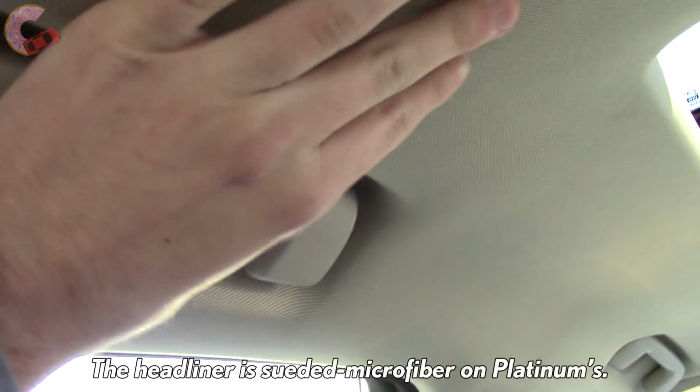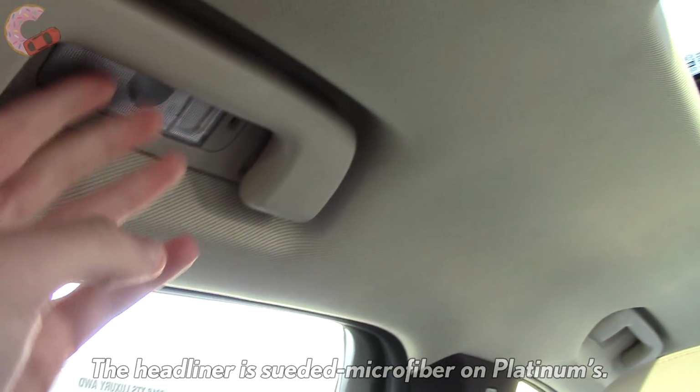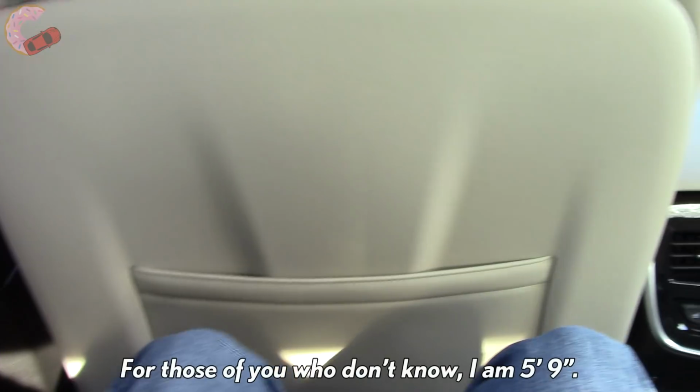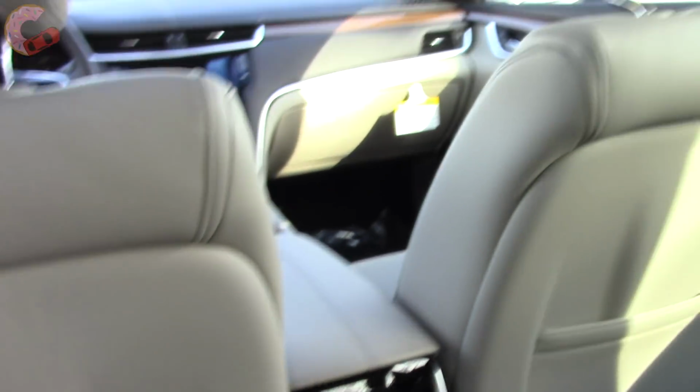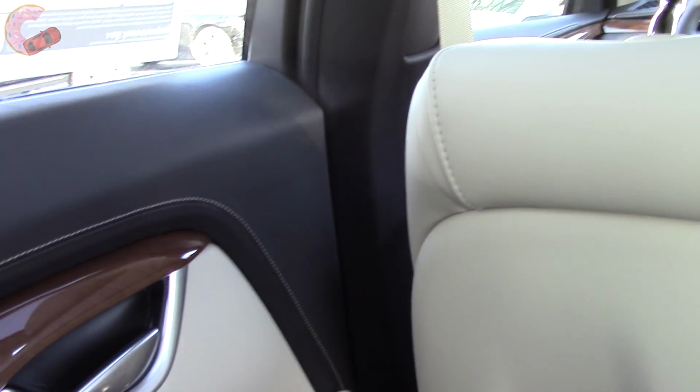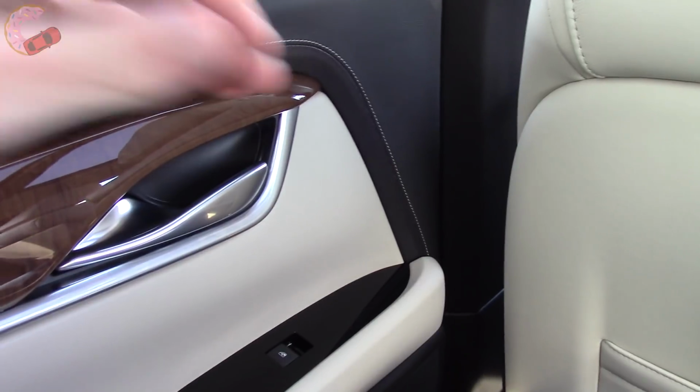Up top, our model has a nice headliner, and you do have an assist grip and LED light. Now, like I said, cars in this class tend to be spacious, and that's no different in the XTS. With the seat all the way back, I have tons of space. Overall, the XTS's rear seat is exactly how I would expect a luxury sedan to be. It's spacious, comfortable, and loaded to the gills with features. I really don't think anyone riding in the back will be disappointed.